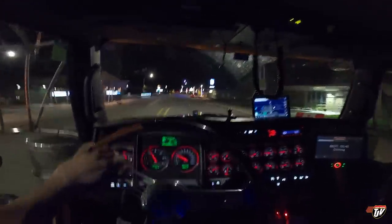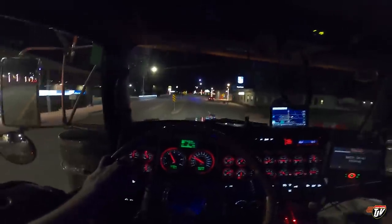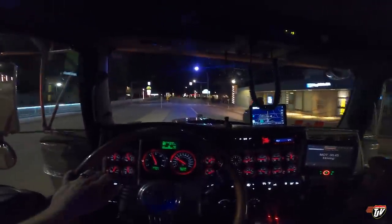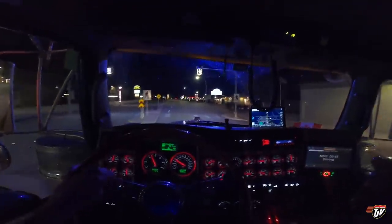Just about finished our day. We've been driving for over 1,000 kilometers today already, since we started. About 620 miles.